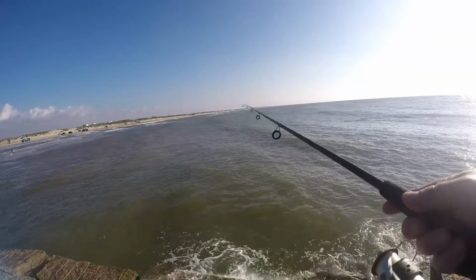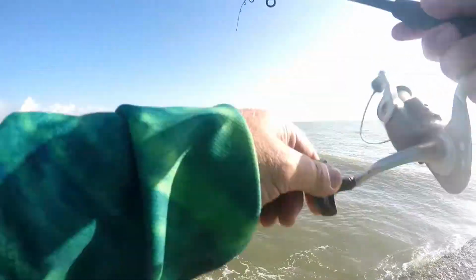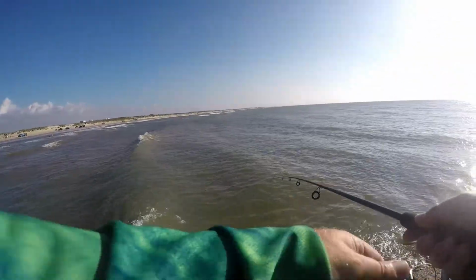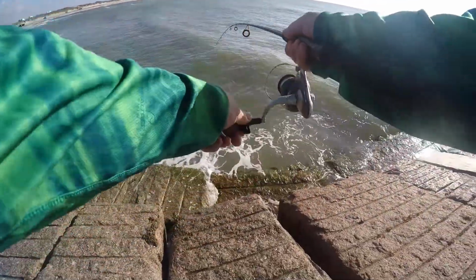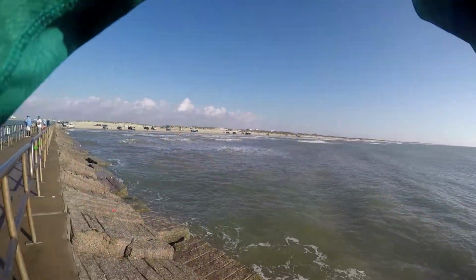I'll bring it in a little closer. Oh, something just hit it. Something hit it as soon as I moved it. See if my shrimp is still there. Got a hit. Oh, I think I caught a crab on it. Oh, look at that. I got our first bait of the day.